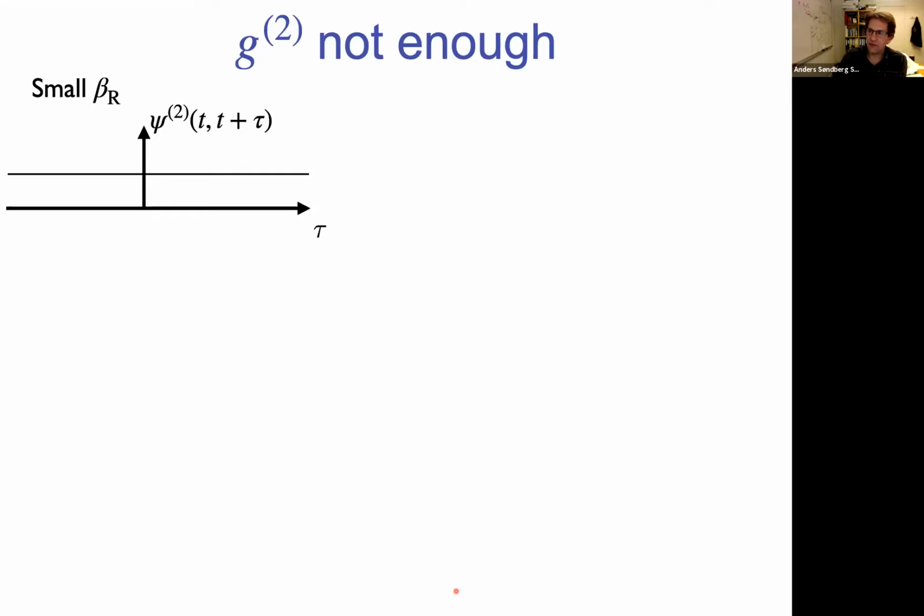Because once you have a bound state, you would expect two photons to come out at the same time, and the obvious way to see that is in G2. Now, this is actually not in itself enough, right?